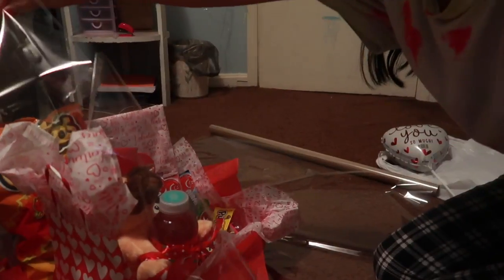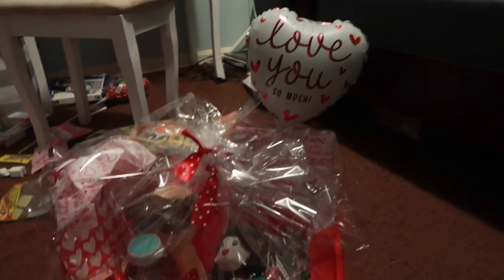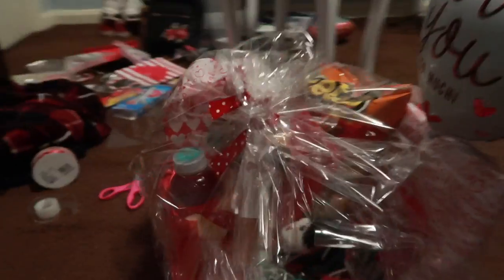So I finished the whole result, I wrapped it, and this is the blue note. I put it right there. It says, love you so much. Literally the cutest thing. I've never done this for anybody. I feel so blessed. Anyways, that's the whole thing.